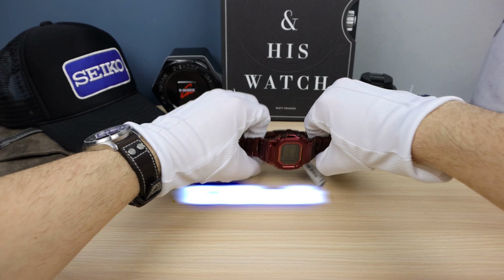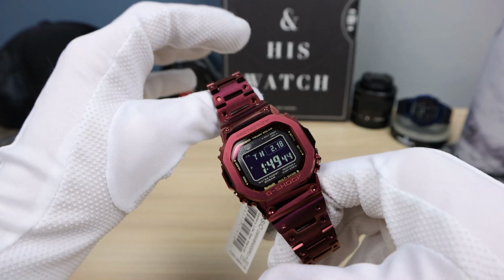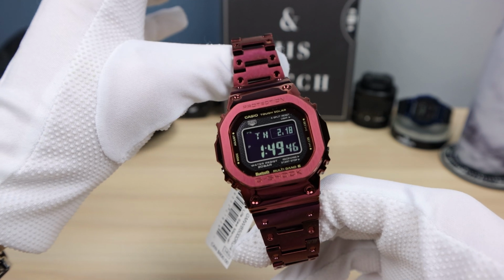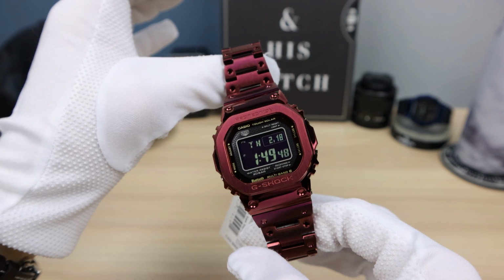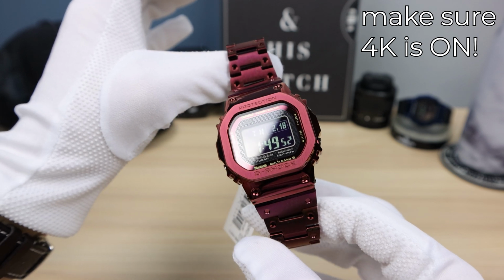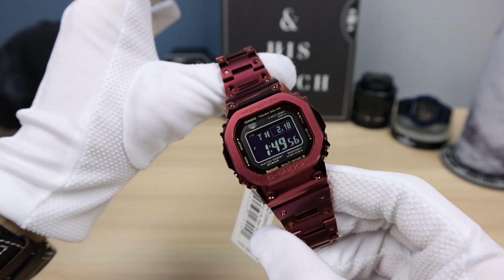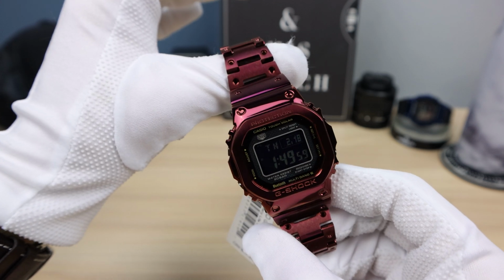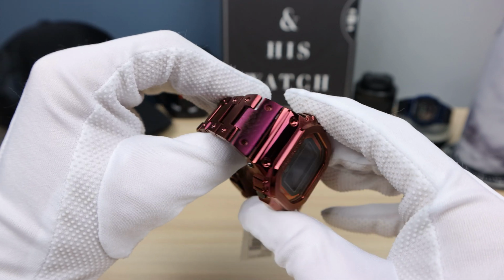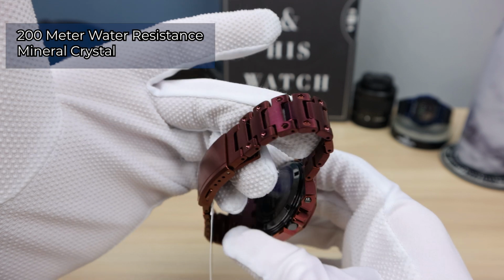So introducing the GMW-B5000RD-4. What a crazy, crazy number. But just know that it's the 5000 series and it's a stunner. Look at that red. It is beautiful. It looks burgundy. It looks like wine. It looks fuchsia and pink in some angles. It looks a little bit orange in some different lighting.